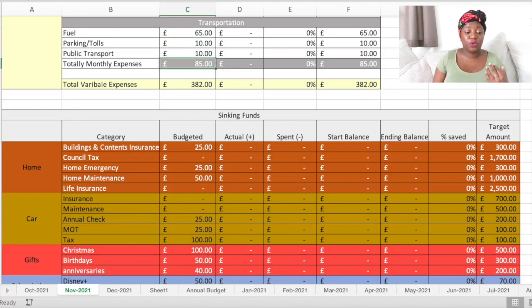So with respect to total variable expenses, I'm looking to spend £382 in the month of November. So hopefully this will be less. I normally spend less in variable expenses, but we shall see.